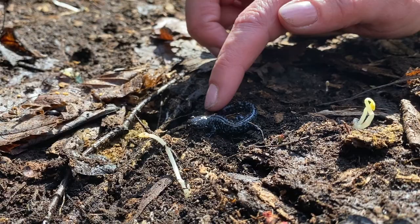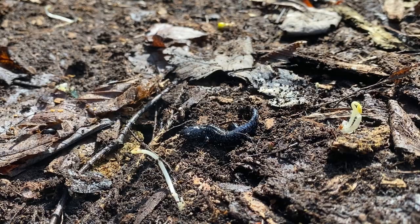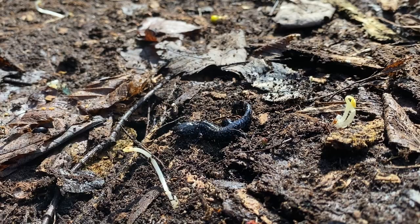Now, these guys have really sensitive skin, so we don't handle them if we can help it. And they like to lay their eggs in vernal ponds, which are ponds that dry up and then fill back up in the summertime and in the early spring. They have kind of like jelly mass blobs that they lay their eggs in.